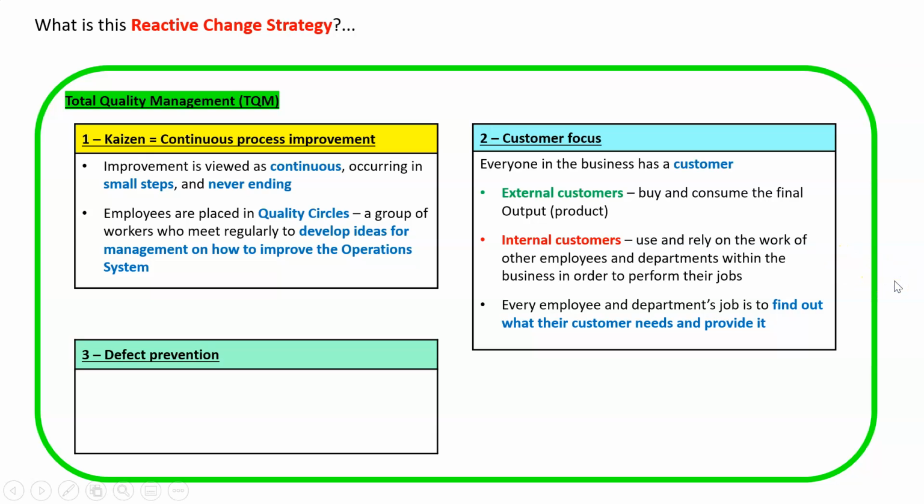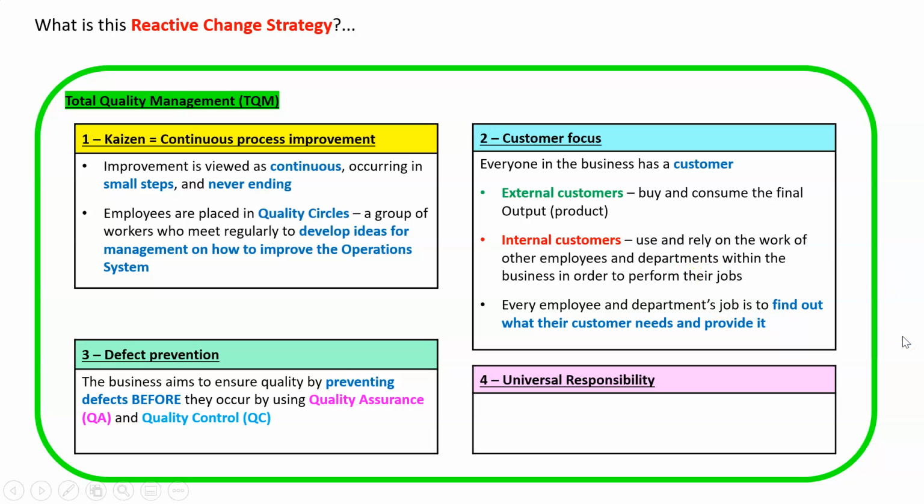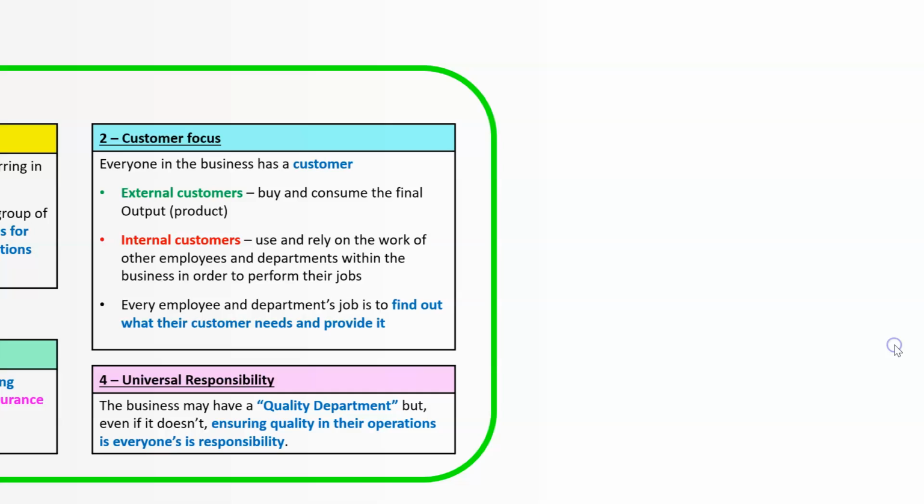The third principle of TQM was defect prevention. That's where we combine quality assurance and quality control. Figure out where mistakes could occur before we start actual production. And lastly, universal responsibility. There's no quality department. Look, there could be in reality, but we're just saying, even if there is, quality is the responsibility of every person in the business. So that is what we learned.